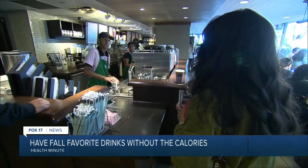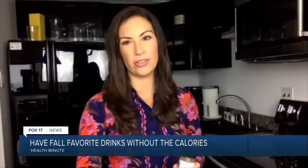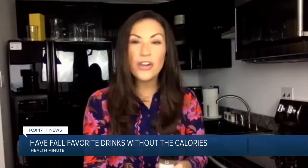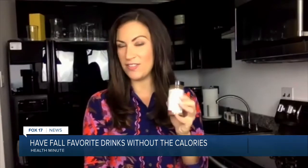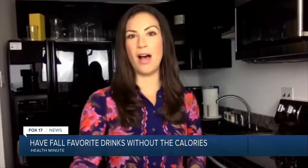Next up, the chai tea latte. Instead of having that, which can run you almost 300 calories, you can do this for under 30 calories by simply adding a dash of cinnamon with hot water, a black tea bag, and some almond milk.